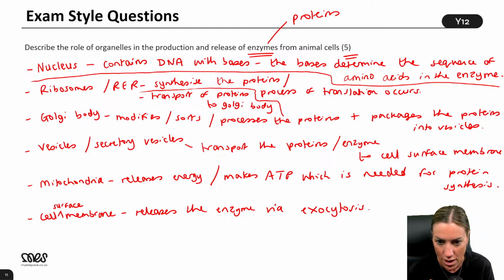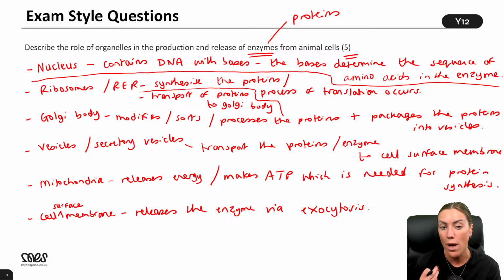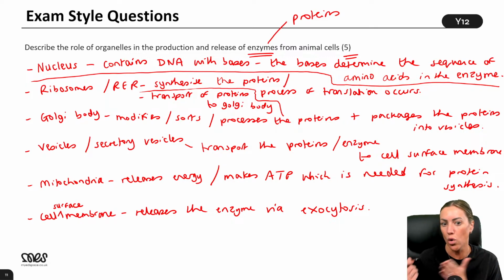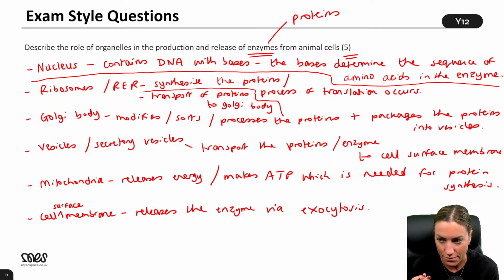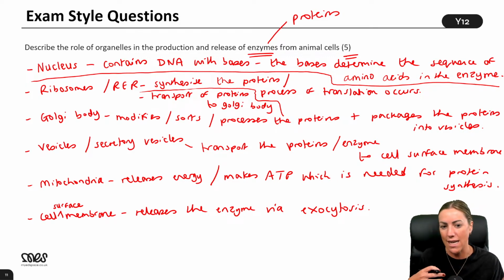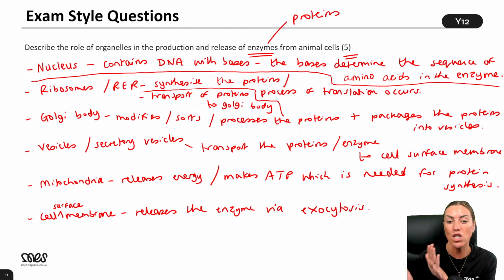Perfect. Jawar here asks, because the question is directed to enzyme production, would it be wrong to say the ribosomes in the cytoplasm? No, because some enzymes do stay in the cell. So you could just mention ribosomes in the cytoplasm. However, because this question specifically wants you to get to the release of the enzyme from the animal cell, you definitely need to also talk about the rough ER, the Golgi body, the vesicles, and the cell surface membrane. Because it does have to leave the cell. You could still mention ribosomes. They're not going to penalize you if you say there are ribosomes in the cytoplasm that make enzymes, but make sure that you go down the whole rough ER, Golgi body, cell membrane route.